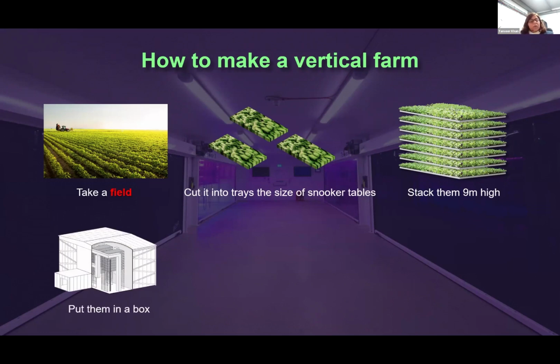Now this box, it could be anything. It could be a custom designed outer shell, like what we have here at our Crop Research Center. It could be a warehouse. It could be anything that you want.